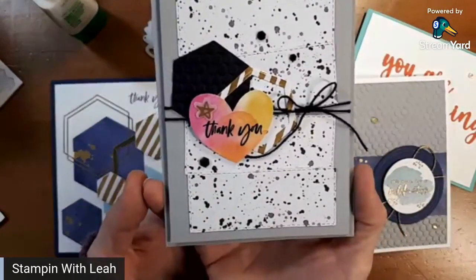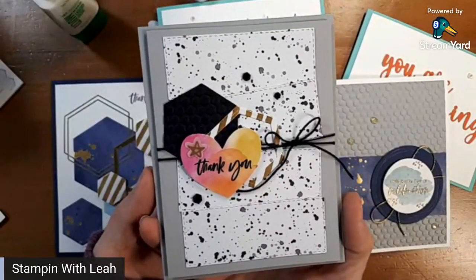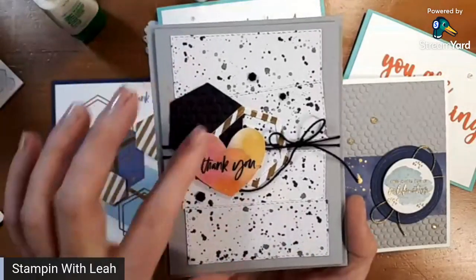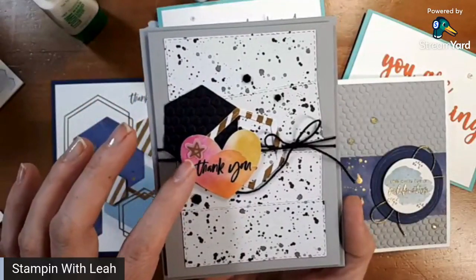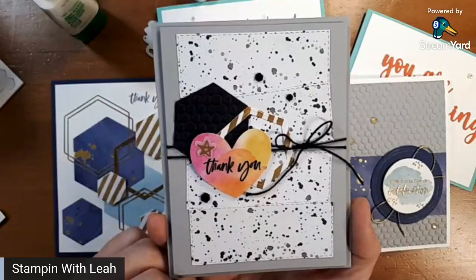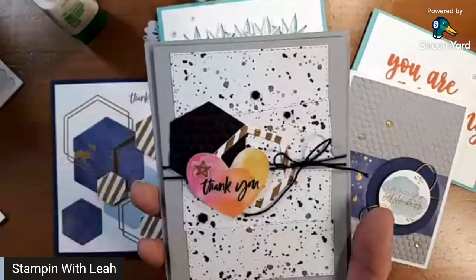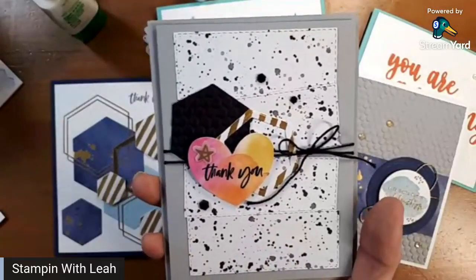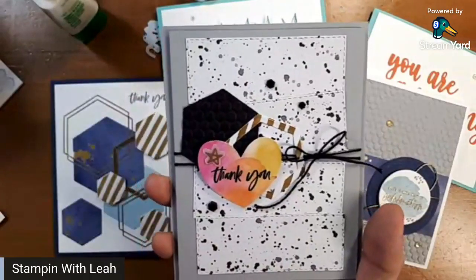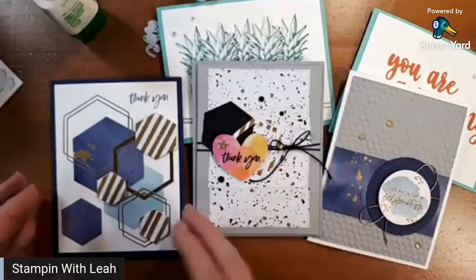So this is one of the cards that I created using the Abstract Beauty Suite. So this is the designer series paper, some of the embellishments from the embellishments kit, and then the stamped image from the stamp set, the resin hexagons that are the embellishment in there, and then I used the dies, the beautiful shapes dies, to cut out these awesome hexagons. So that's one of them.